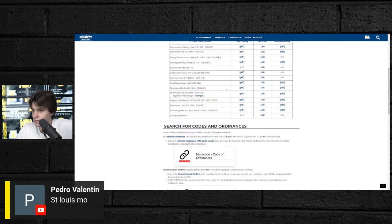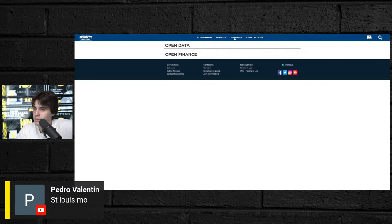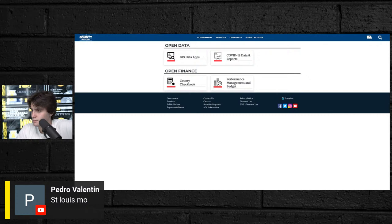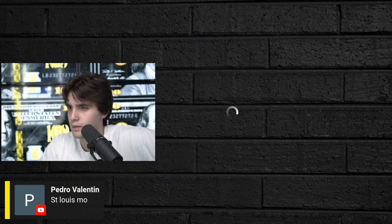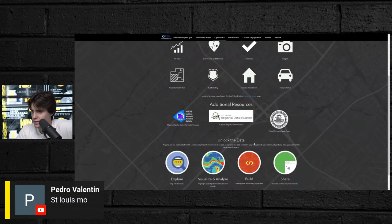PDF links, code of or. Yeah, these are permits. Open data. Let's see what's on here. Maybe it's this one. So give me this link right here. Downloadable data. Transportation, property information. I'm trying to think which one it'd be. Property info.